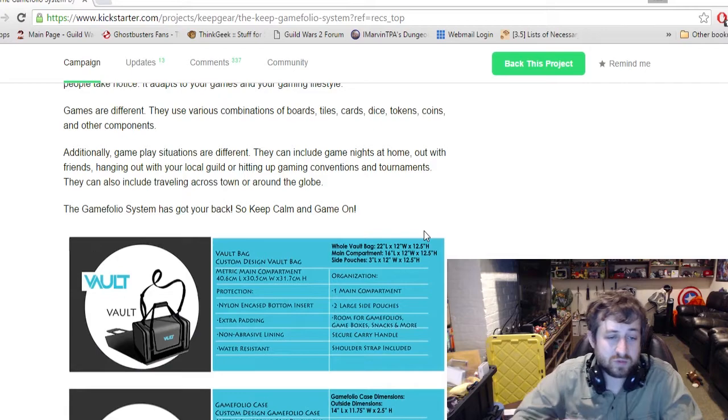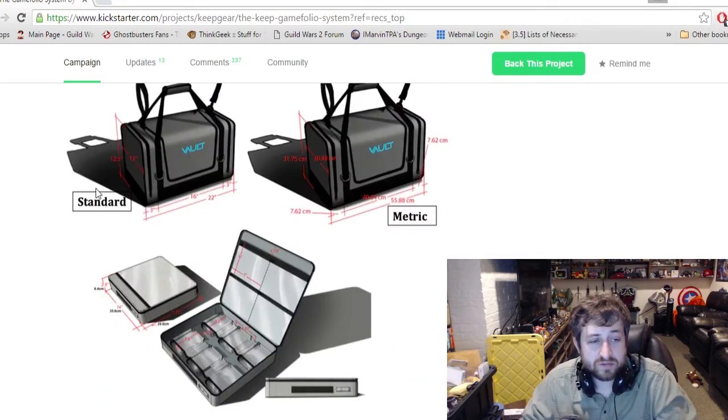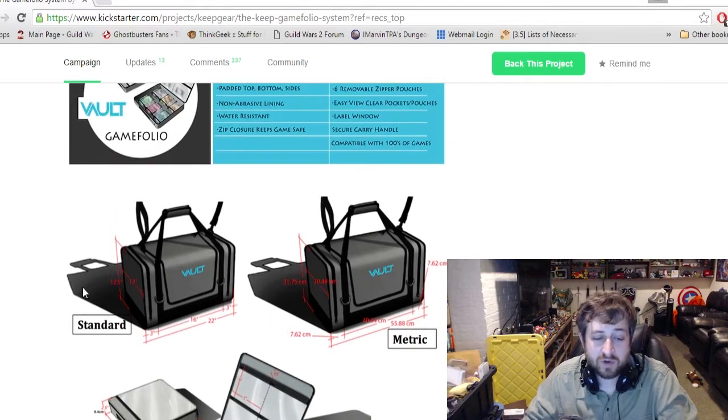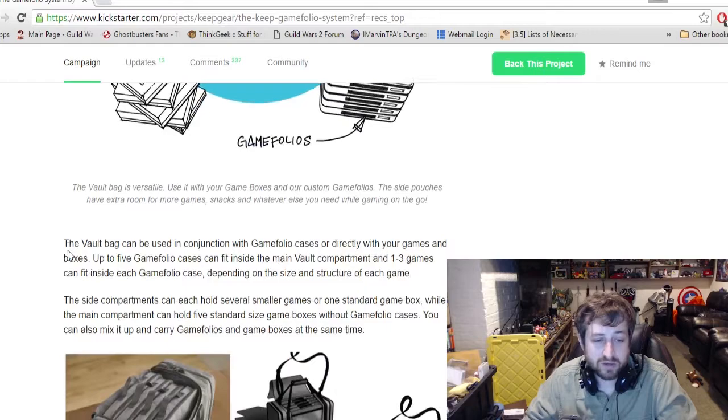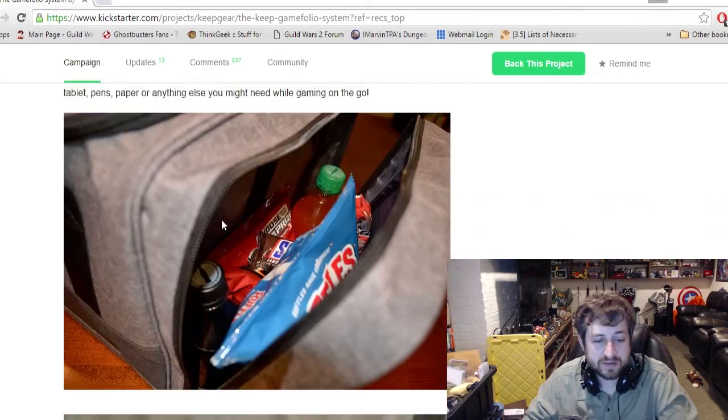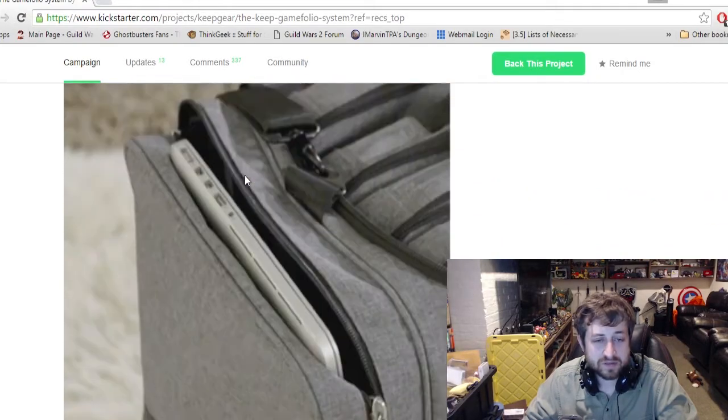So what do you get, and what's the pricing on this? You can see here are the measurements in both standard and metric, the internals as well, and a little graphic of what you can put inside. Things we've already seen. There's a laptop in one.